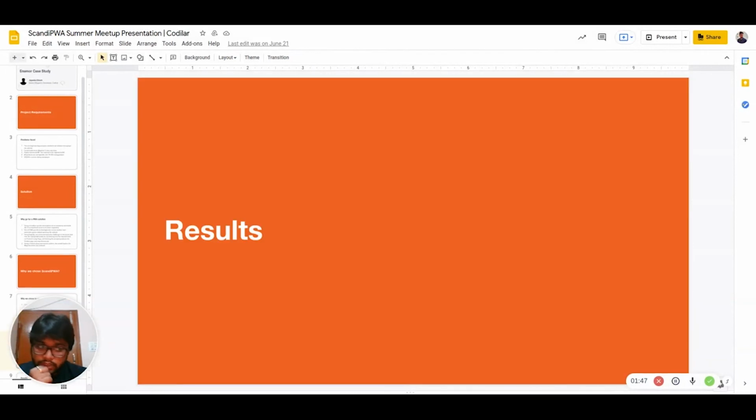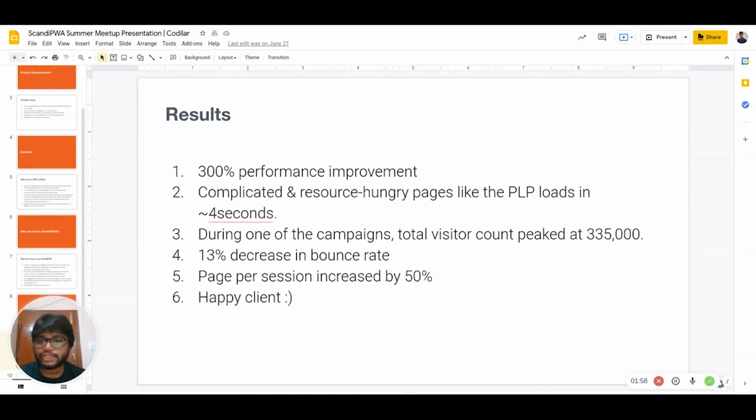And yeah, so we used all of these principles, and we sort of solved all of these problems which we had using ScandiPWA and using NextPWA. And at the end, these are the results which I am proud to share with you guys. So first thing is, there is a 300% performance improvement, which is in a way expected, since we are moving into a PWA theme, which is in that cutting edge territory. So performance improvement was expected, and it did happen as well.